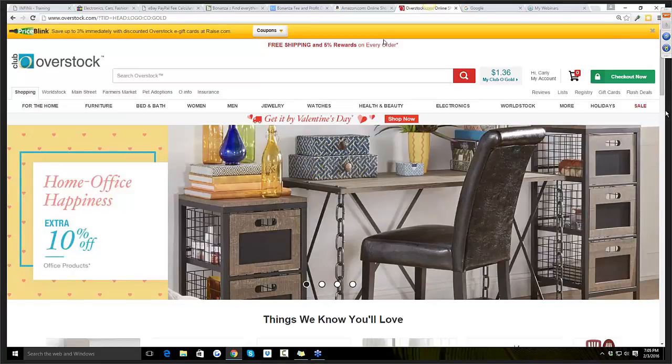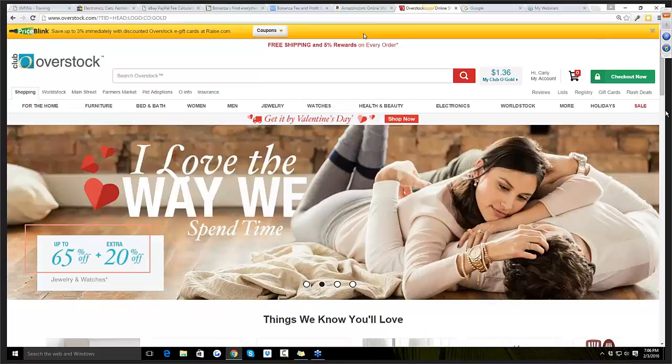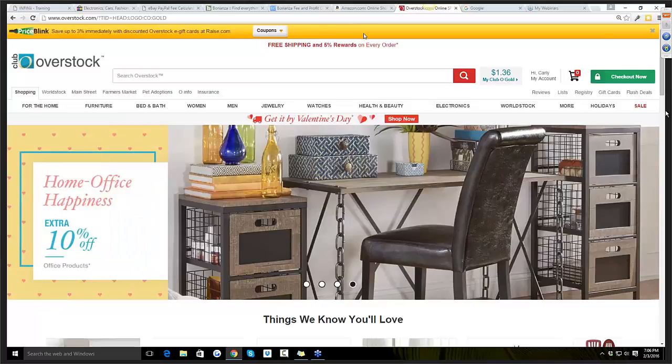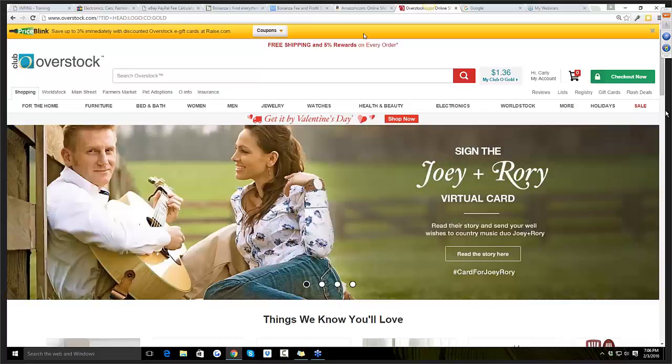Okay, so using Overstock and Wayfair, and yes, same with Hayneedle, you end up most of the time making more profit because they do not charge sales tax in every state. So I just did want to go over that, and that is mentioned.